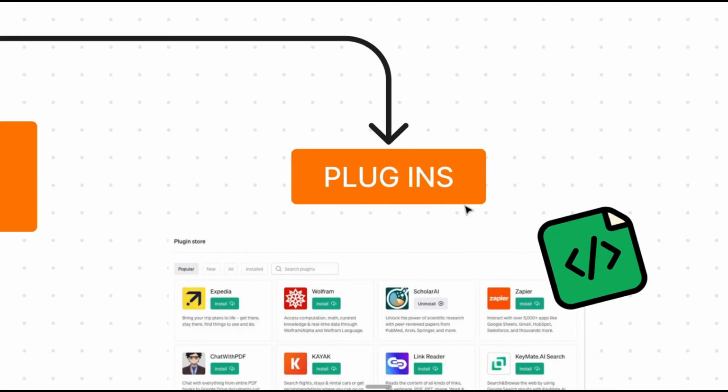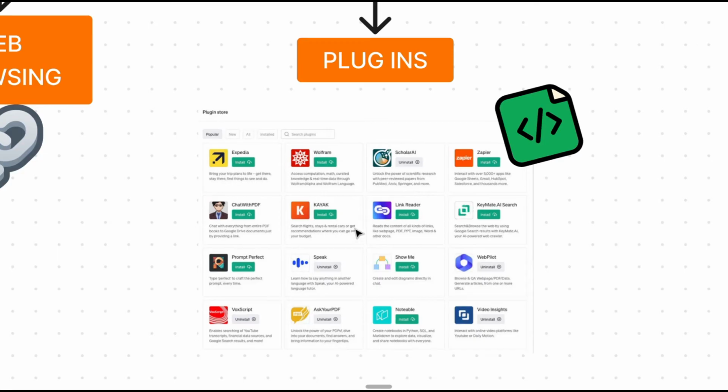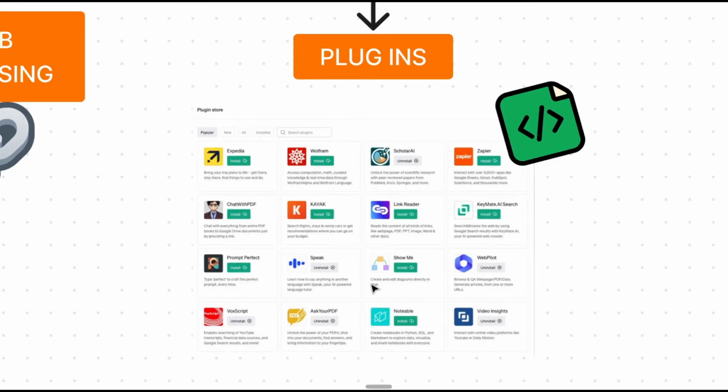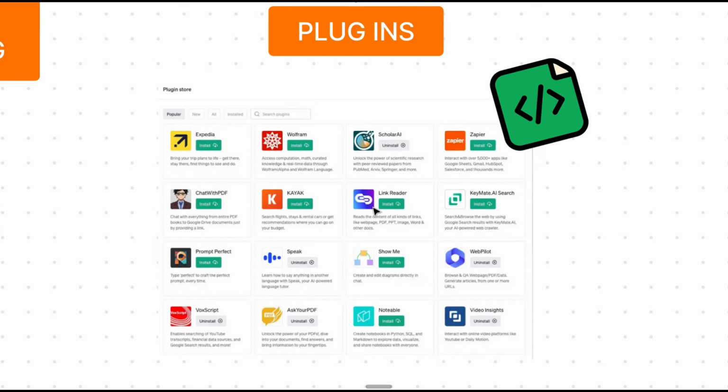And last but not least, we have plugins. Now, in complete honesty, I rarely ever use plugins. However, I know some people that really love them. These are also similar to GPTs in the sense that they're extensions to ChatGPT, so you link in directly with other applications. For example, one of the first plugins was a travel app, and you could ask it for destinations and then it would automatically book it using Expedia.